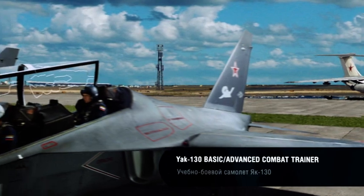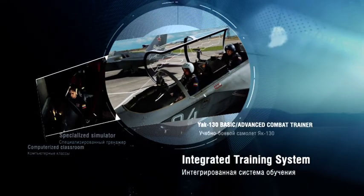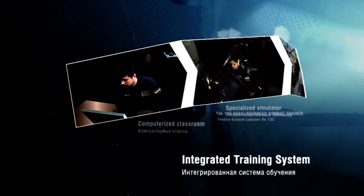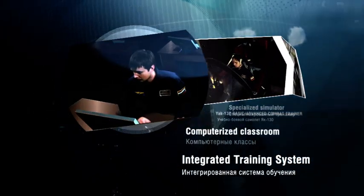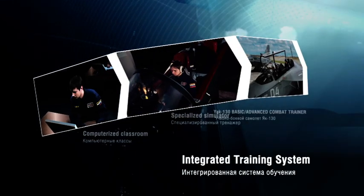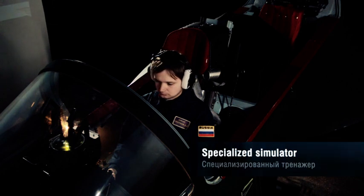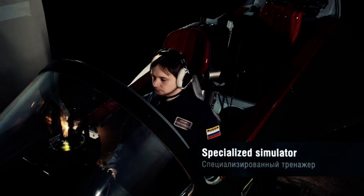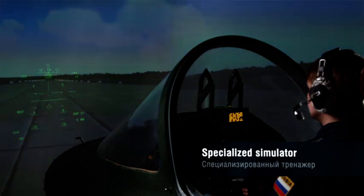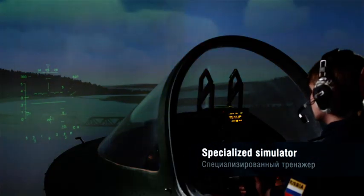The Yak-130 is the core element of an integrated training system ensuring effective training of fighter pilots at all stages, including selection and technical studies, primary, basic, and advanced flight training, development of situational awareness and tactical out-of-cabin thinking, decision-making in time-critical situations, as well as combat employment of various weaponry.